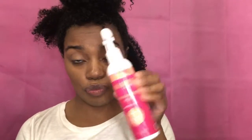So now we're gonna go ahead and move on to our styling products. So the first product I'm gonna be using is the Tailored Moisture Mist Spray. And this is an amazing moisturizer. All you do is spray it on your hair, and it's just the right amount.